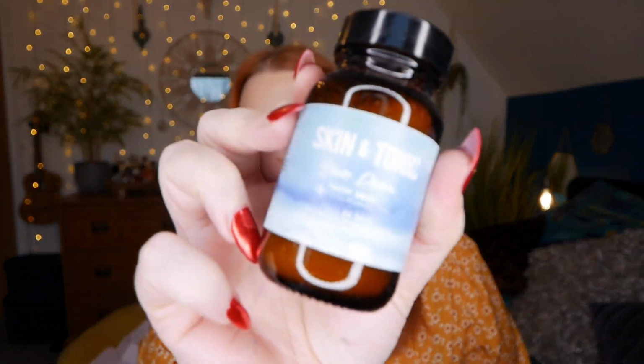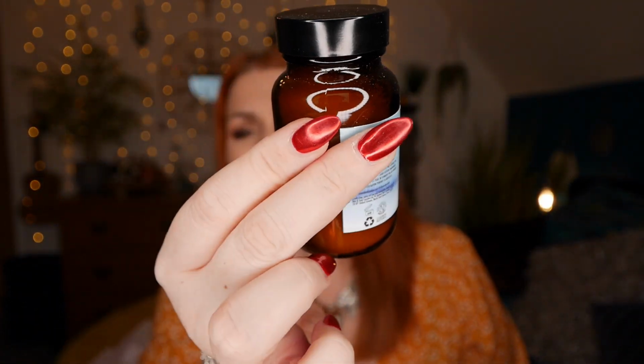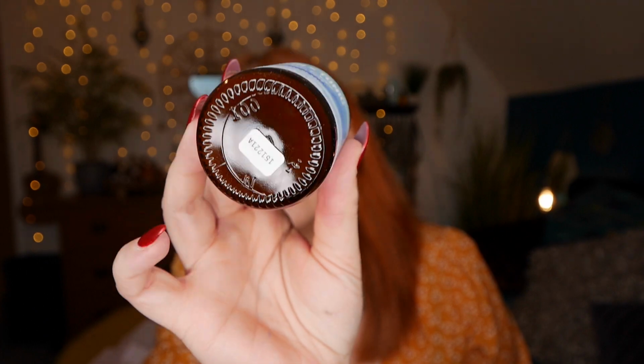Next up, we got something for the bath. This is Skin and Tonic, Slow Down Bath Soak, cedarwood, eucalyptus and CBD. And there's 100 mils here. I love the little bottle that it comes in. That's lovely, isn't it? Woo! Woo-wee! Eucalyptus just hits you.